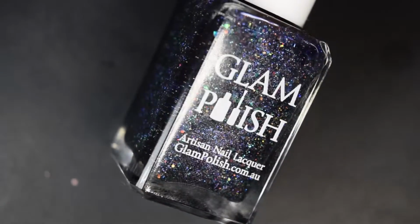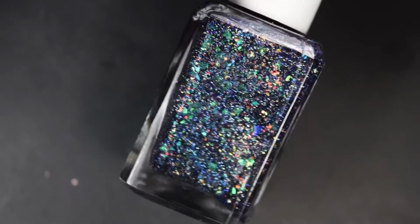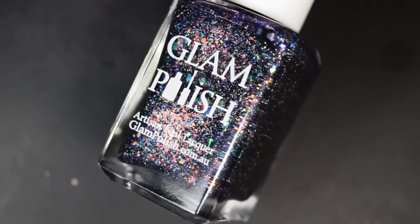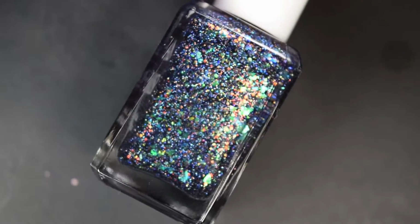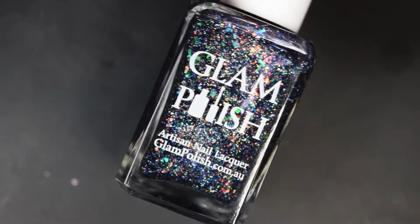So it was so hard for me to pick a favorite of these, but I really, really liked Swooping Evil of all of them. It's just a really beautiful blue polish. This is a blue that I will definitely get a lot of use out of. And then all of the holographic, the larger glitters, the flakies, everything combined in this one is just absolutely perfect.